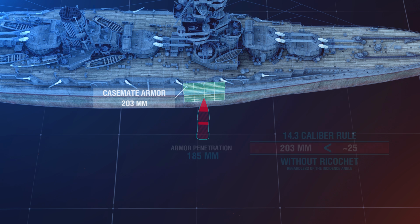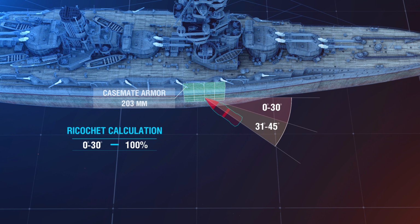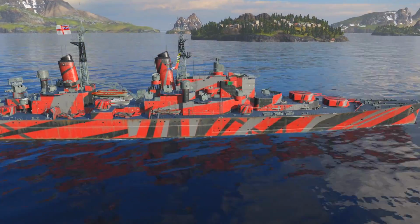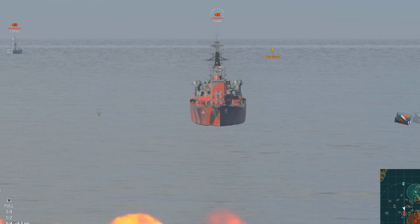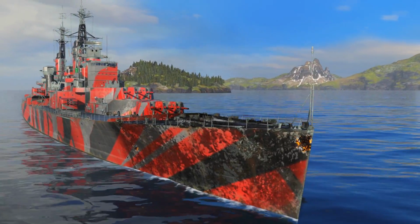Next, the second check applies, the Ricochet Calculation. If the incidence angle is from 0 to 30 degrees, it's 100% a ricochet. If the incidence angle is from 31 to 45 degrees, the probability of a ricochet is reduced. And finally, if the incidence angle is from 46 to 90 degrees, a ricochet is practically impossible, and the armor penetration check starts. By the way, we should note that British cruisers and American 203mm cruiser guns have sharper ricochet angles. A ricochet is impossible, even at 30 degrees.